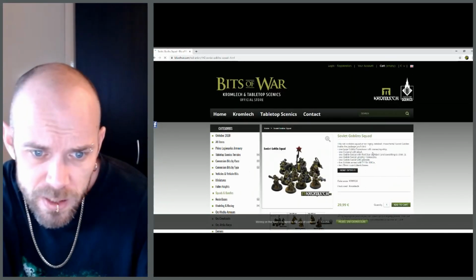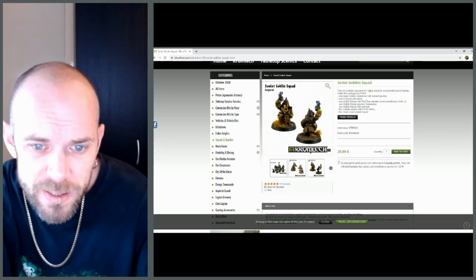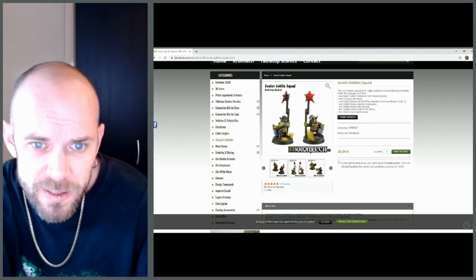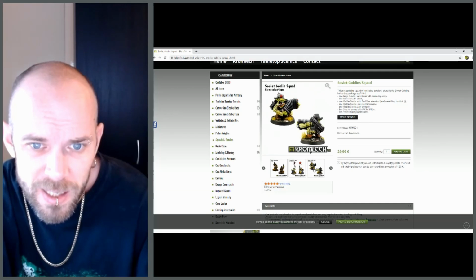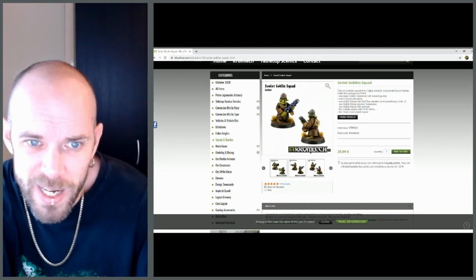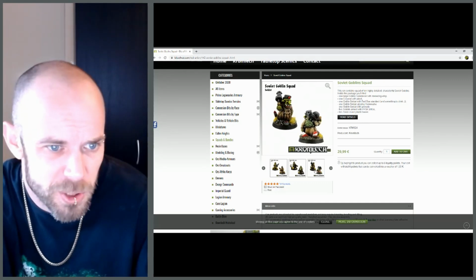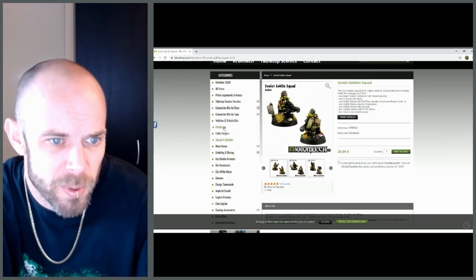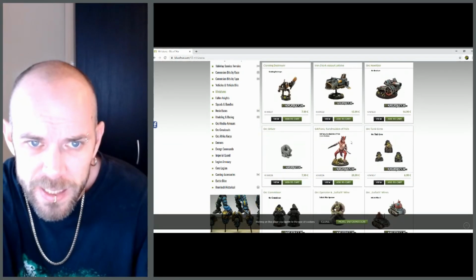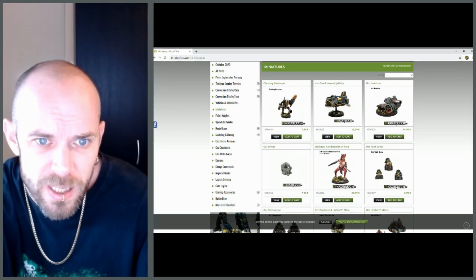The Soviet Goblin Squad. There's the boss, basically acts as your runt herd. All got the red star, you know. Yeah, cool. For anyone doing Rebel Grots, there's some good options here. What we got in the miniatures section? Let's take a look here. There's that is a clanking destroyer on its own. Let's take a look at that.